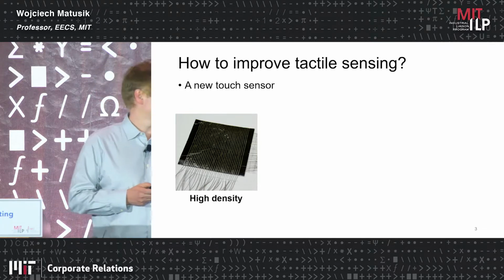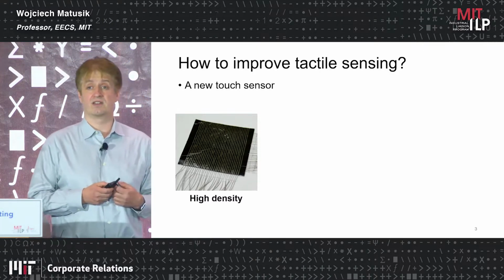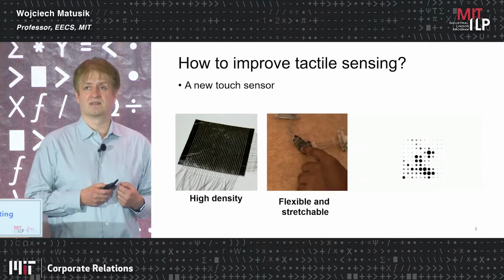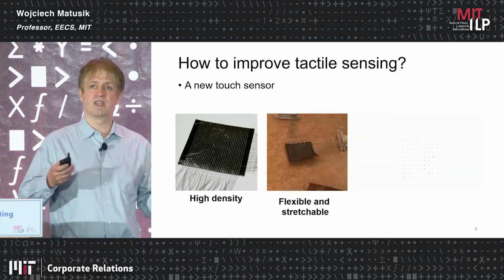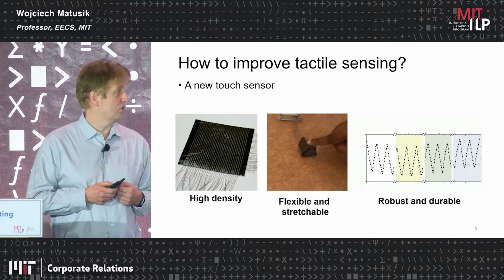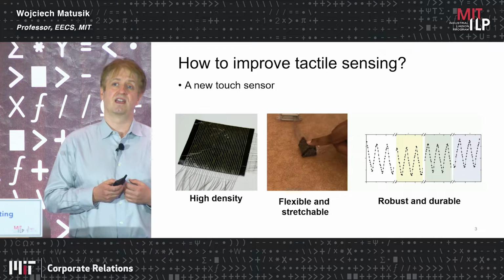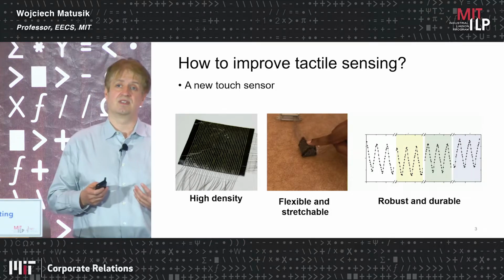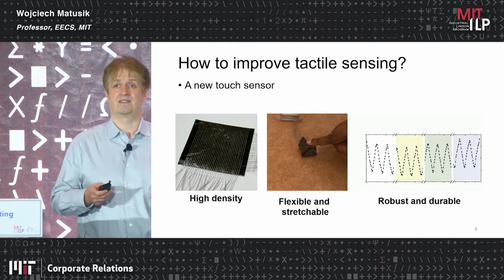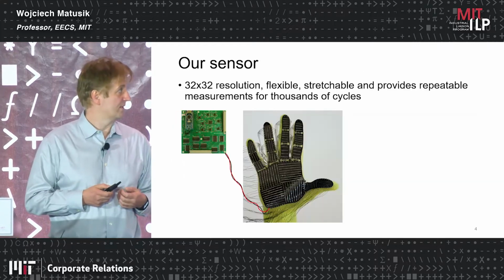The first thing is that the sensor really should have high density. It should provide high resolution touch force sensing capabilities. Second, it should be flexible, so you should be able to bend it and wrap it around any type of object. And finally, it should also be robust and durable. If these sensors are supposed to be used in industrial applications, they cannot work for 10, 20 minutes. They have to work for days, months, years, so they have to be very, very robust as well.